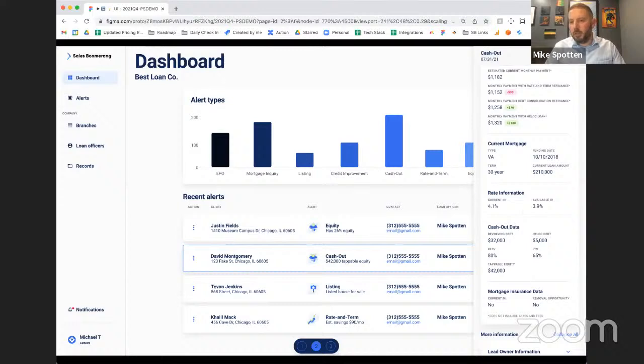We're combining all of the information that you need. So the current mortgage, the type, the funding date, the term, with the rate information. So now you can see that their current interest rate is 4.1, and they can actually go down to 3.9, but they can also get rid of the revolving debt with the tappable equity that they have.